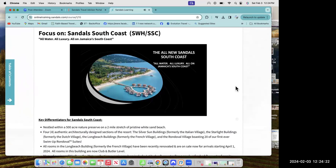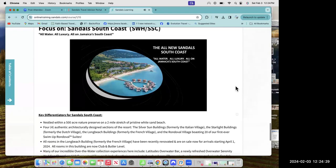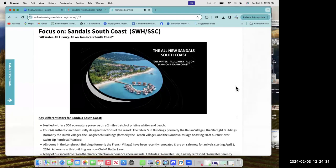The all-new Sandals South Coast. All water, all luxury, all on Jamaica's South Coast. This amazing resort sits on an unspoiled 500-acre nature preserve and has a gorgeous 2-mile stretch of white sand beach. Inspired by water, this resort boasts 12 over-the-water bungalows, an over-water bar, plus an over-the-water wedding chapel, all features that are in high demand with our guests.